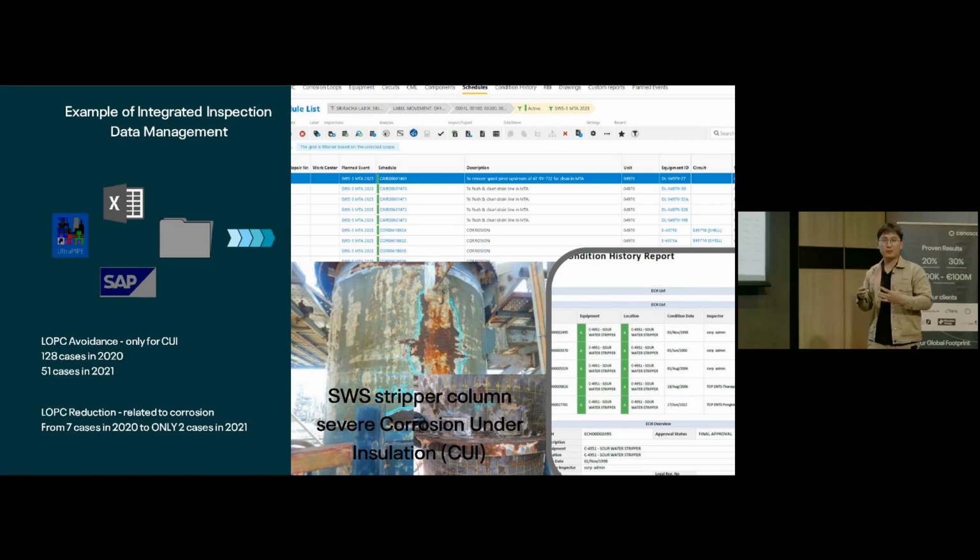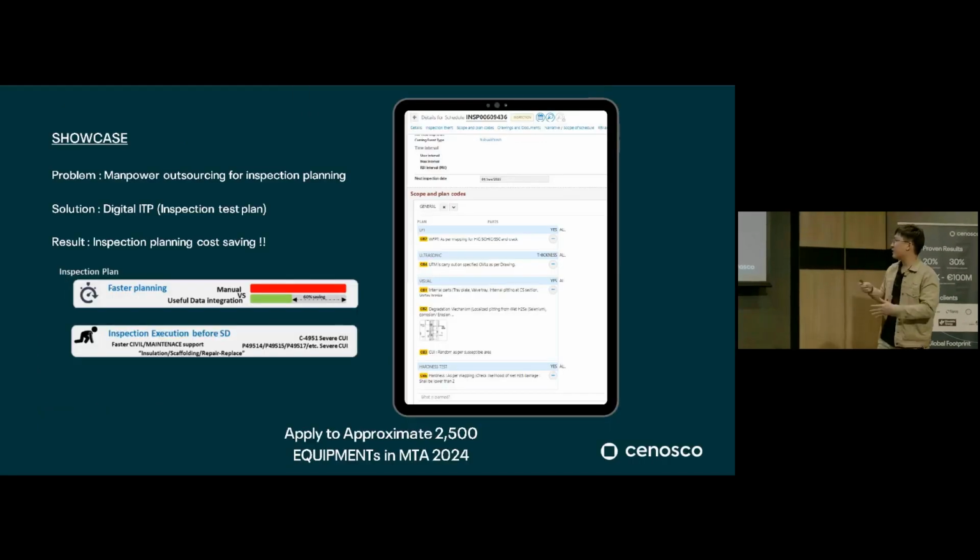If you have everything, the period to shut down, you just make the inspection activity on stream. So at that time, we observed the COI issue before shutdown. And yes, we just do the repair during the shutdown. Yeah, that's very good.